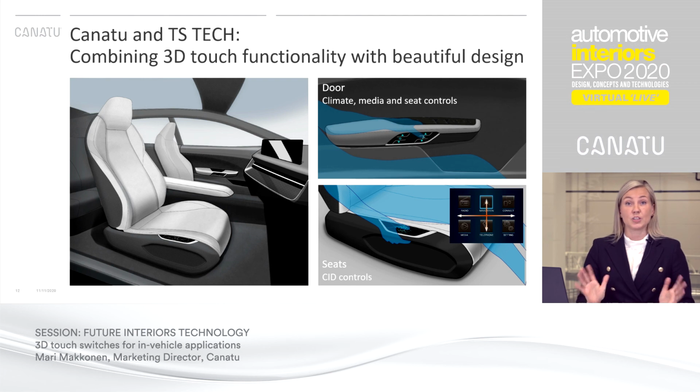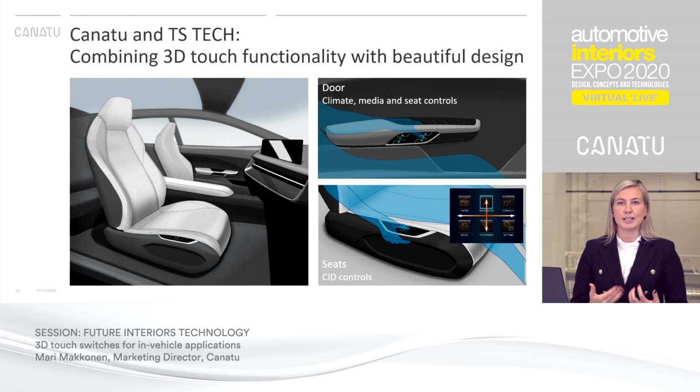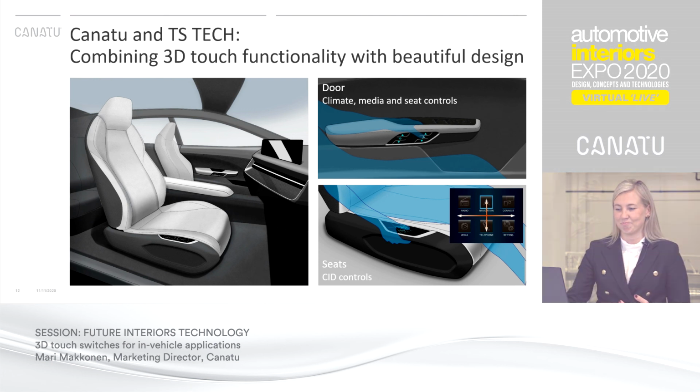So of course, this is just one of many examples of how we can improve user experience and design with our 3D touch and decorative door trim technologies. You can, for instance, place AV or audio controls on your door panel or manage the center information display from your seats. We can turn any surface into a smart interface. And with TS Tech, we can offer a solution that delivers 3D touch functionality with beautiful design.